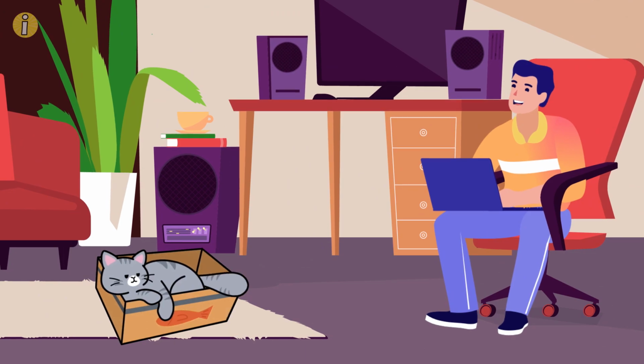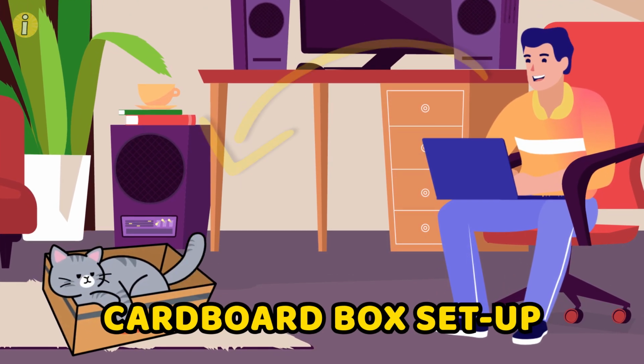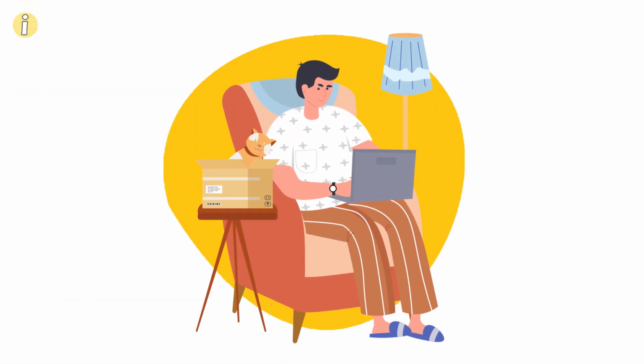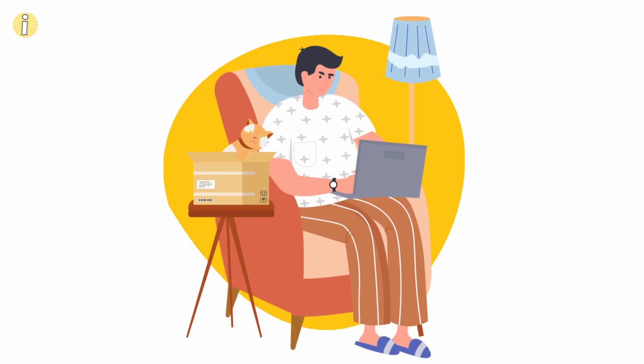You can avoid that whole debacle by getting them a little cardboard box set up there. That way, they'll feel included and still stay out of your actual workspace, keeping your keyboard safe from all the gunk that might potentially make its way in there.